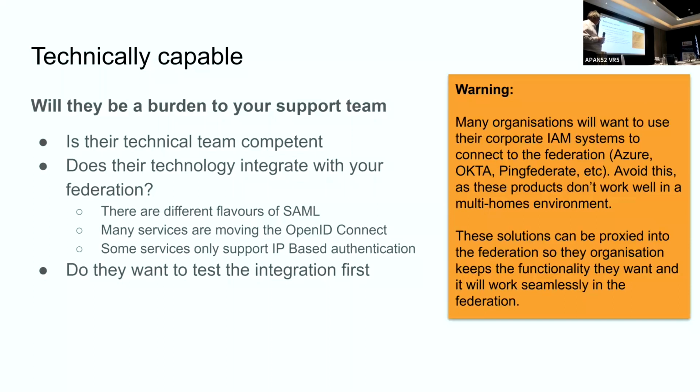And do they want to test their integration first? So that's why we have a test federation, the AAF. It's up to you if you want to do a test federation. You might want to add services directly to your production federation. Just need to be careful that stuff isn't going to leak out through your test federation.